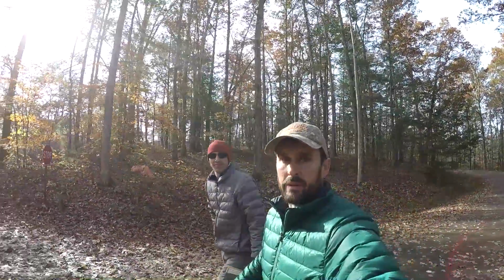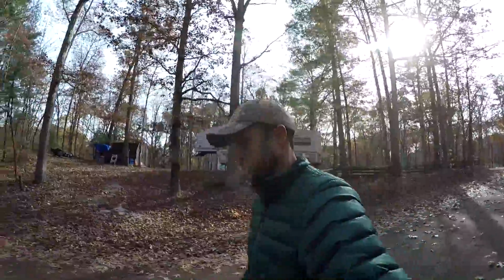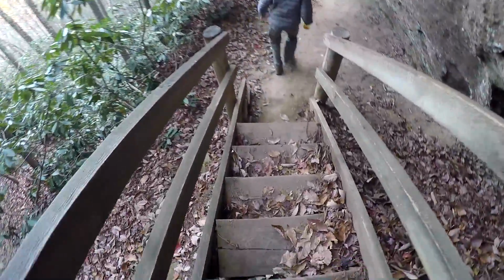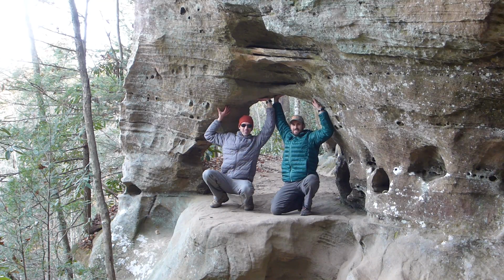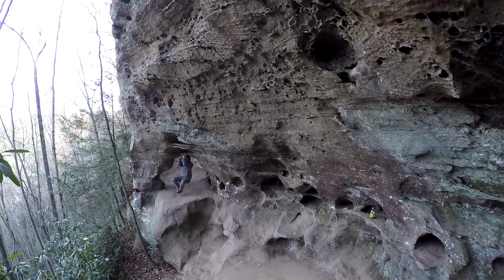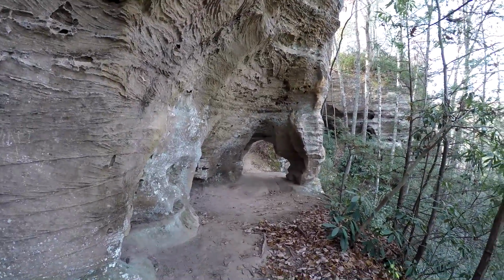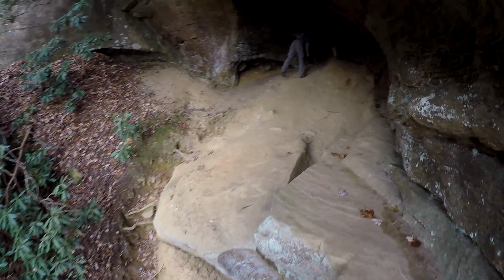All right, we are here at Koomer Ridge Campground, and we're gonna go check out Hidden Arch. No packs, we're gonna do this quick, get some pictures and head home. Come on, guy. That's an arch. Yep, let's get a picture of us up there in that arch. Ooh, it's a cave. There's a black bear in there and he's getting hungry. Oh, there you go. Hold those legs out straight. Very interesting rock formation there. Oh, nice.